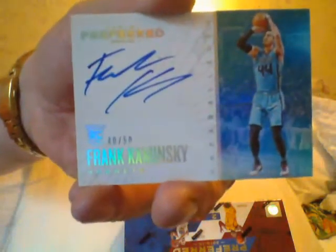So let's show you the booklet here first. And this one, again, it's so hard to read sometimes, guys. These things are so small. But you got Oklahoma City. I think, yeah, these are all Oklahoma City. So you got Westbrook and Durant on that. So that's the booklet. And the Lucy is a Frank Kaminsky autograph, rookie autograph.